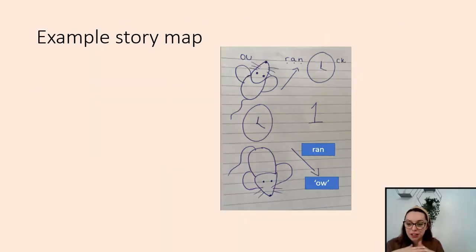So after you familiarise yourself with the story, you can create a story map to support the children to identify the key vocabulary they need to use. And this story map is really important because it's what they're going to use to support them with their writing at a later date. As you can tell here, I've drawn a mouse, and next to the mouse, I put the target sound in the word mouse. When I've written the word ran, I've reminded them of how I wrote ran.